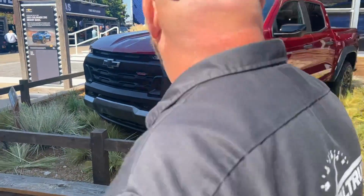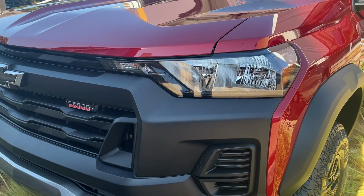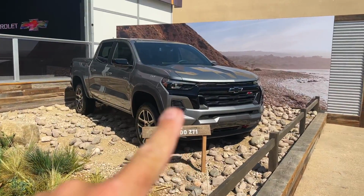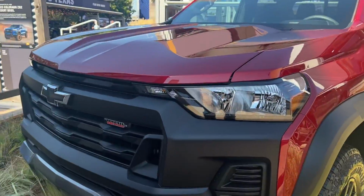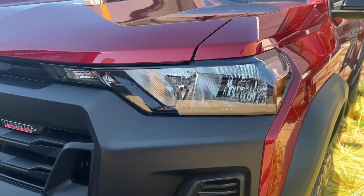Look how different the headlights are, by the way, in this one versus the Z71. Yeah, this is a kind of a base Trail Boss light, and that's an LED right there. But look what's inside. Can you see that Chevy thing right there? Everybody's doing that. All the big kids like to play with the little Easter eggs here and there.